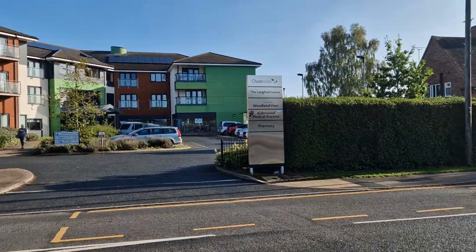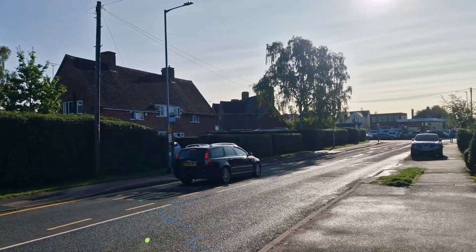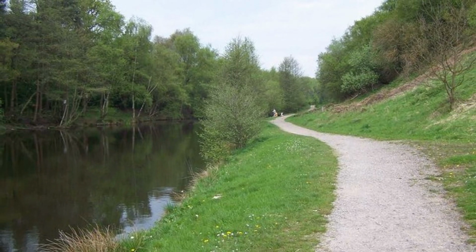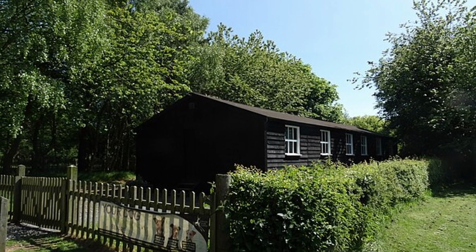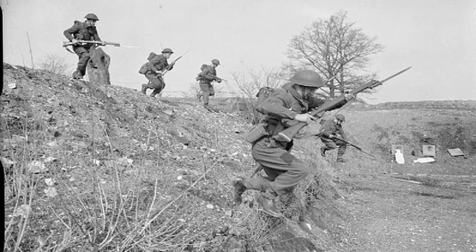The landscape of the Chase, which starts less than a mile away, is constantly changing. Once a royal forest, then a busy area for mining and quarrying and a site for military training camps during both World Wars, it remains a wonderful open space of trees and heathland.